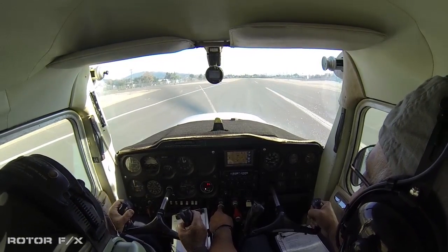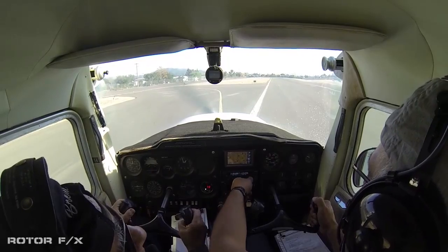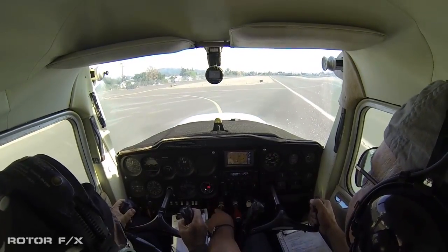61221, taxi to fuel, park and monitor ground. Taxi to parking, 61221, will monitor ground.